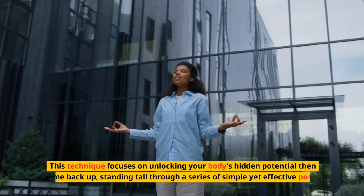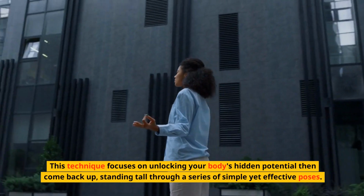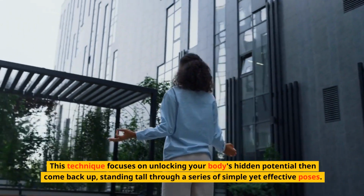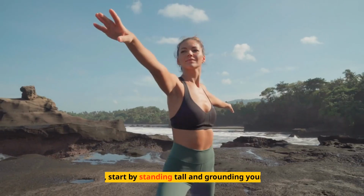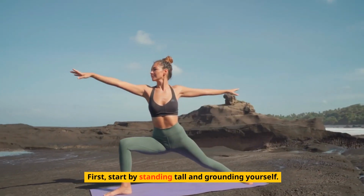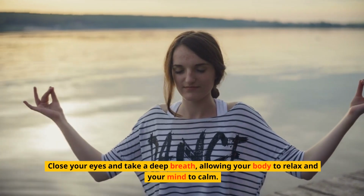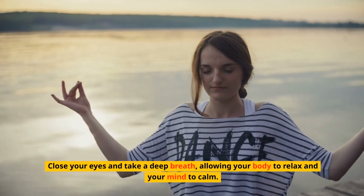This technique focuses on unlocking your body's hidden potential through a series of simple yet effective poses. First, start by standing tall and grounding yourself. Close your eyes and take a deep breath, allowing your body to relax and your mind to calm.